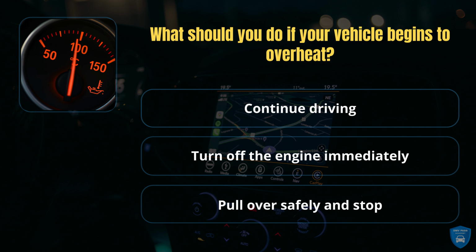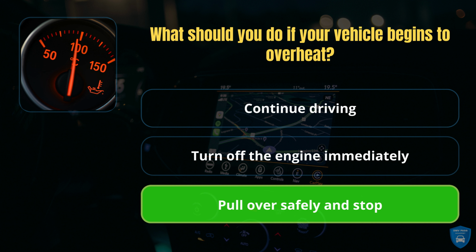Question number 18. What should you do if your vehicle begins to overheat? Option A, continue driving. Option B, turn off the engine immediately. Option C, pull over safely and stop. The correct answer is C, overheating can cause severe engine damage.